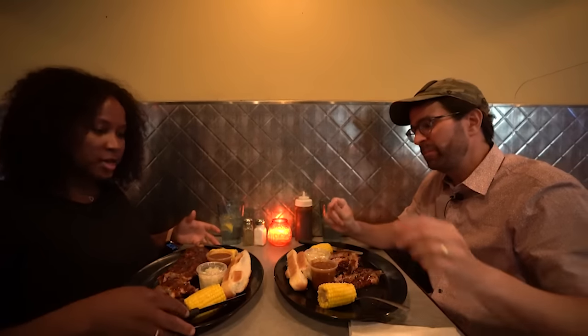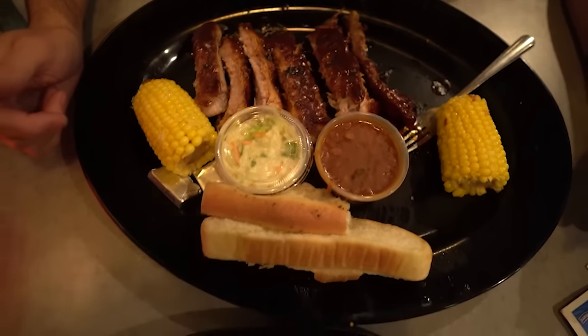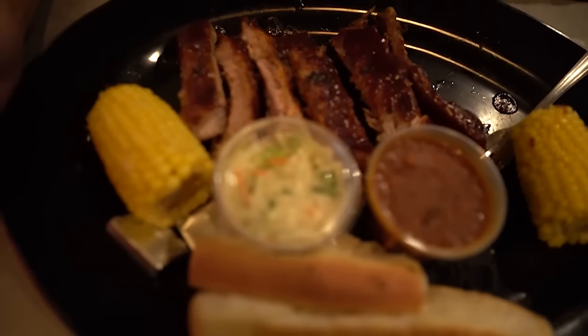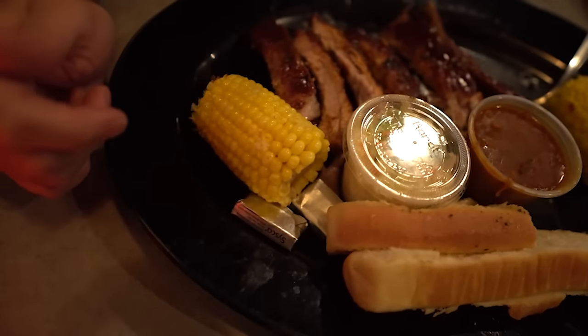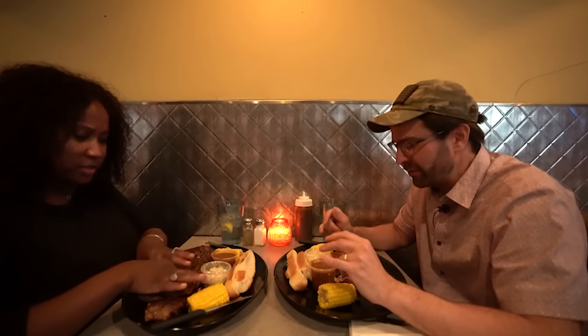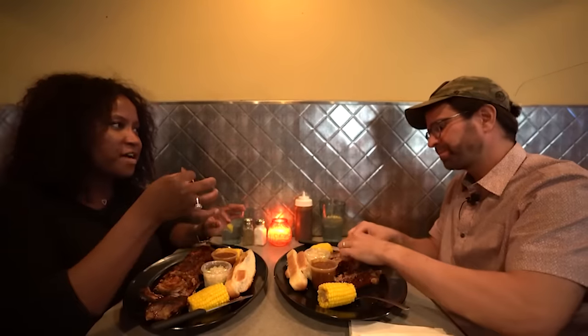First impression, what do you think? I tell you, it's very good. There's a lot of barbecue sauce on there, right? But it tastes great. I like the barbecue sauce. Nice little spiciness to it. Sweet and spicy. It's got a lot of great flavor. I didn't expect that off that first little bite.